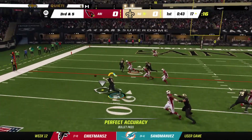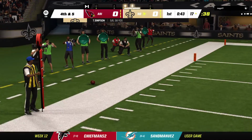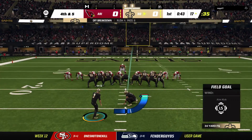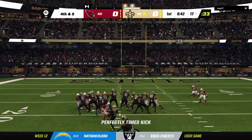Out of the gun now on 3rd down. And he fires one, but incomplete. Well, he certainly didn't like what he saw at all from the coverage on his primary reads, and he didn't even have any luck trying to get back to his safety valve. Give defensive credit. Coverage was in lockdown mode everywhere.